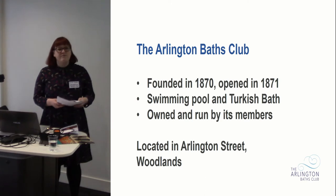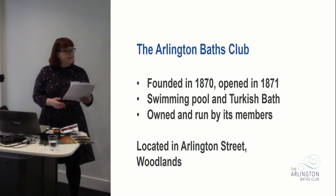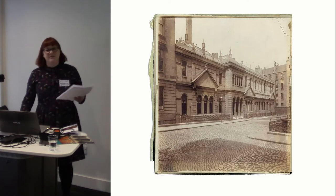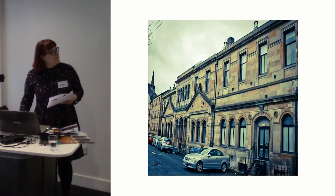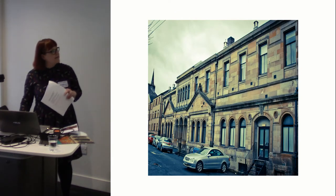The Baths Club is owned and run by its members. We're a non-profit organisation, and we're located in Arlington Street in Woodlands in Glasgow. I've got some pictures. This is from around the turn of the last century, a picture of the Baths in Arlington Street. This is how it looks today. That's looking from the other end of the street.